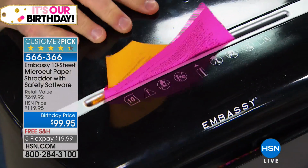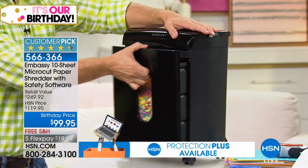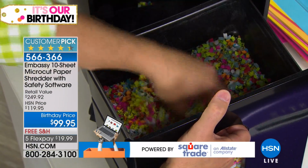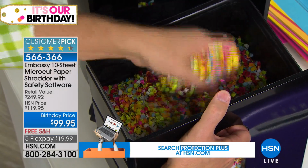Before I got my Embassy, I know you've heard this story, I used to think of shredders as being disposable because I would burn them out. Granted, it's probably because I'm patience impaired and I'd throw anything in there: CDs, old credit cards, cellophane, you name it. It's all just going through there.